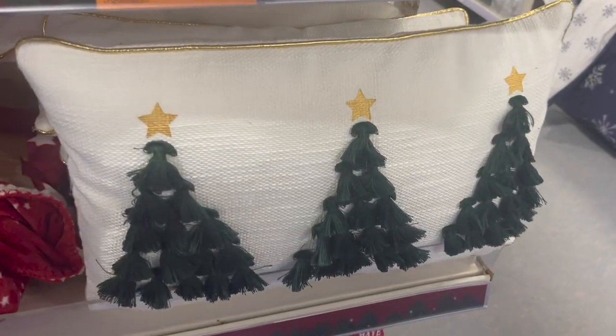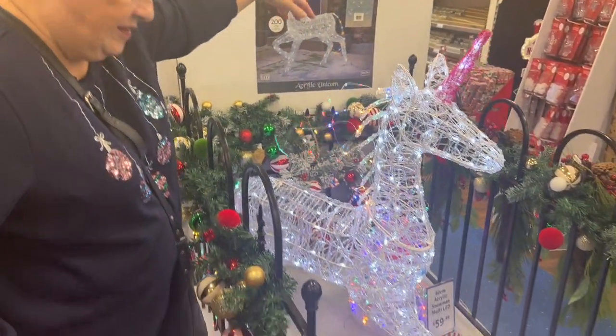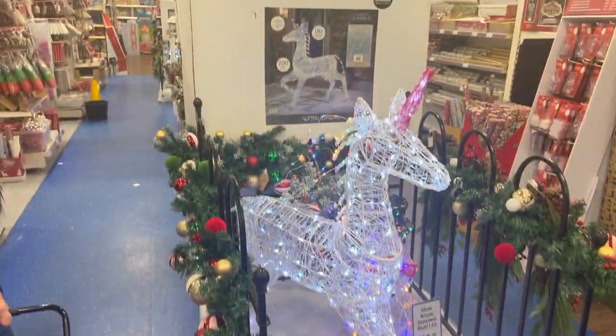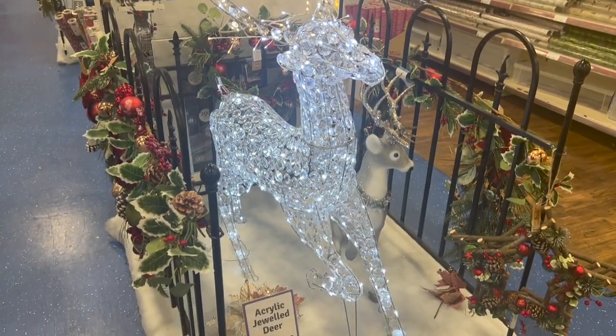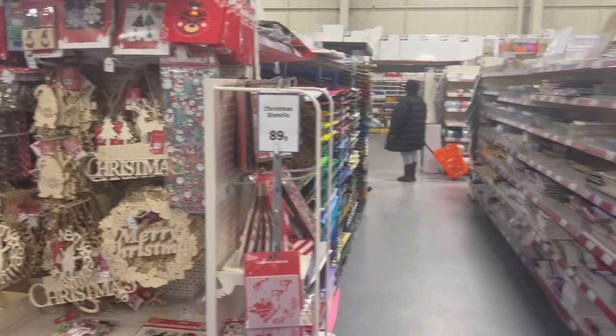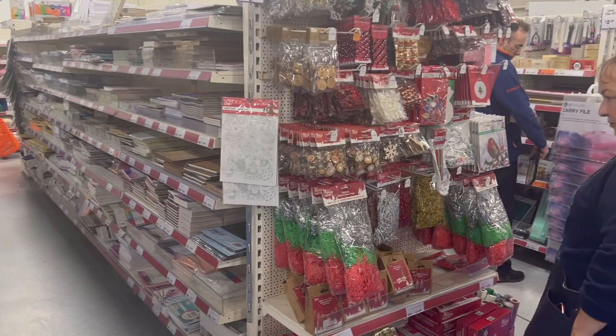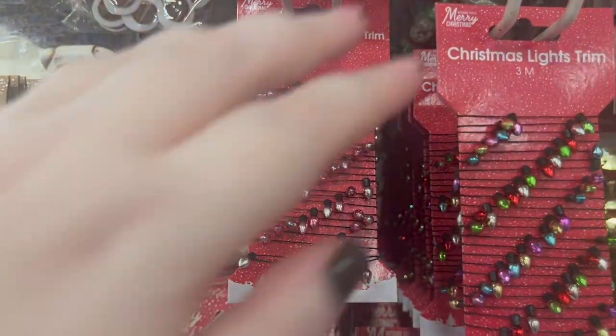Mum loved this little tassel cushion as well. She also loved this reindeer, I think, not reindeer, unicorn, that was £100, which I think is pretty reasonable for how big it is. This bejeweled deer, £130. Loads of craft stuff. If you've got kids, grandkids, nieces, nephews that you're looking after, whatever, so much craft stuff.